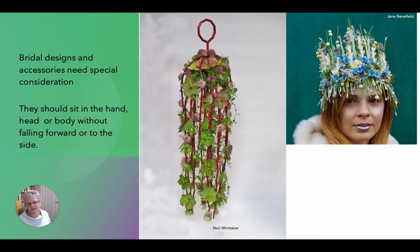So bridal designs and accessories need special consideration. They should sit in the hand or the head or the body without falling forward or tipping to the side. If you've ever seen a bride's bouquet which doesn't balance correctly and tips forward, it looks dreadful in the wedding photographs. So ensuring that the bouquet balances perfectly is essential. And take this headdress by Jane Benefield, a beautiful headdress. It sits perfectly on the head without tipping one way or the other. Great designs.